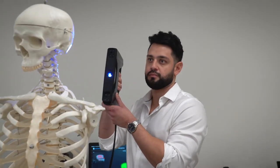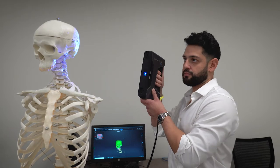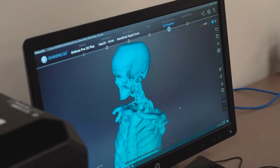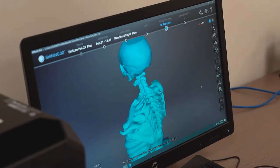With the 3D scanner, you can get a real life object and basically scan around the object. It takes pictures of that object and puts them together in the software. So it creates a 3D model of the real life object that you're scanning.